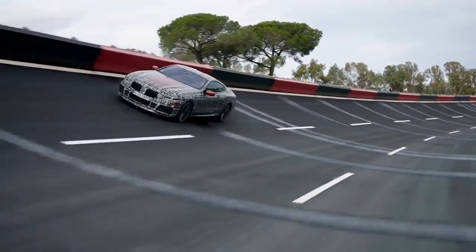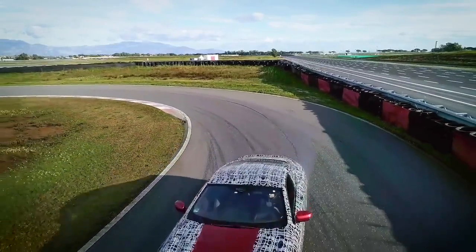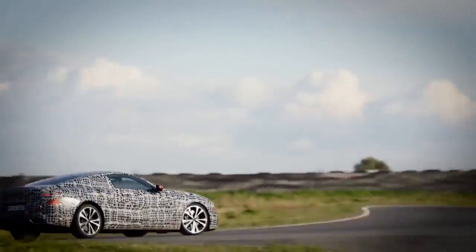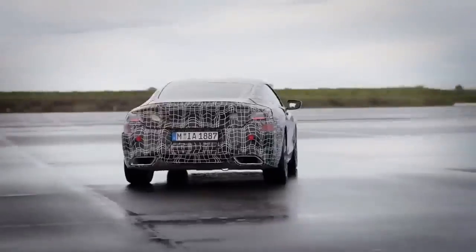In the tests, the new BMW 8 Series Coupe shows that it offers maximum agility and precision in highly dynamic situations. It is also able to meet the highest demands in terms of supremacy and comfort. The tests will continue until the all-new BMW 8 Series Coupe will be released later on this year.